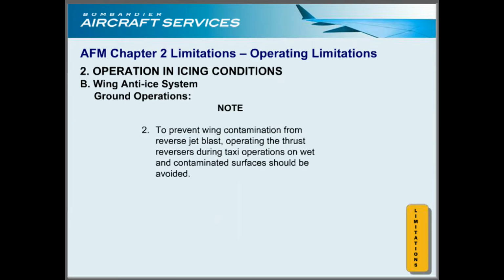The second note in the subparagraph reinforces the need to minimize the use of thrust reversers during taxi on wet or contaminated surfaces. Reverse jet blast from the engines can contaminate the wing's critical surfaces.